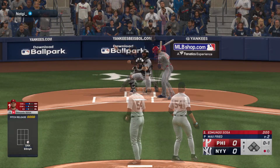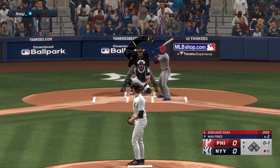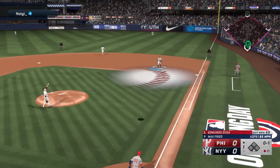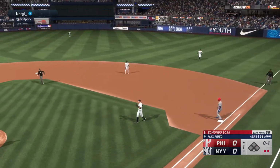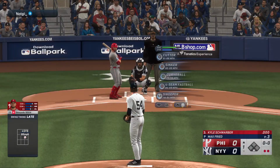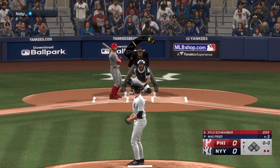That clips the corner. Here in the Bronx, just getting settled into this one. This one in the air. Rice settles under it. Takes it in for the out. Here comes Schwartz to the plate. First round pick out of Indiana back in 2014.